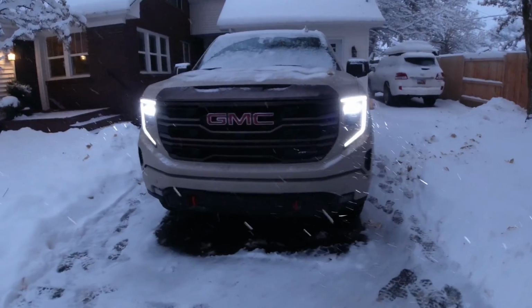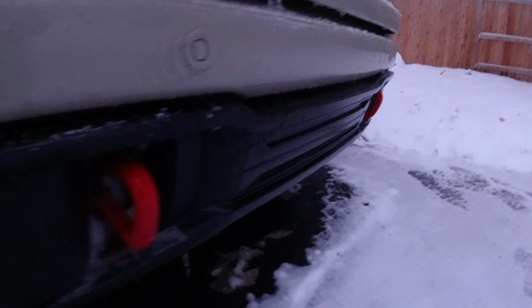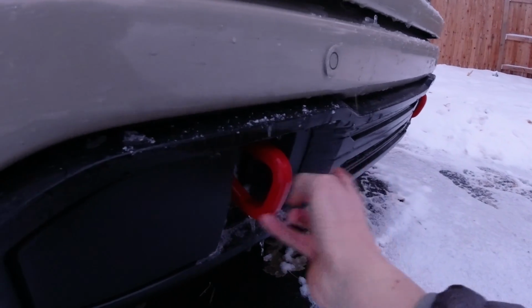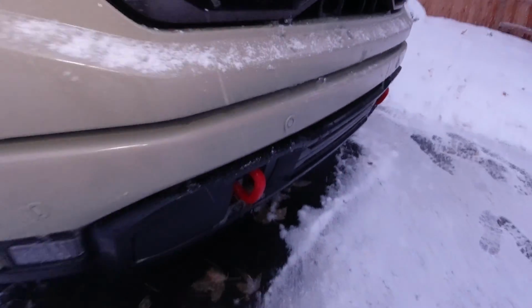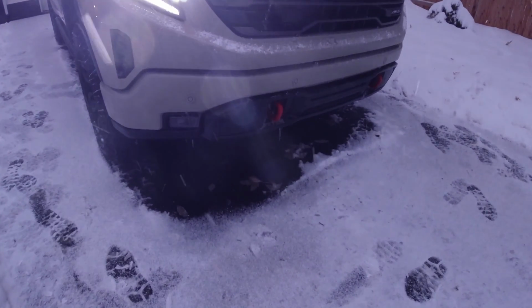All right, we'll do a quick exterior tour here, focusing on the off-road bits. So you get red recovery points up front here. These are the same that come on the regular AT4 model. And like I said, this bumper is the same bumper that you get on the AT4.